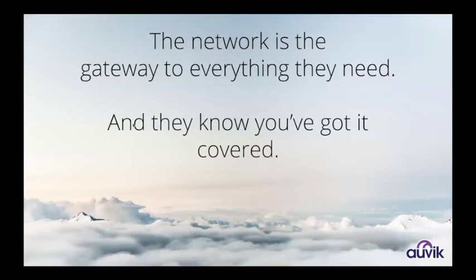And that's great, right? You've built a lot of rapport, a lot of business with your clients on helping manage their IT infrastructure and help manage that network for them. The problem really is when things don't go according to plan and when things aren't up. And the reality is that this network has become the gateway to everything that they need. Everything has moved to the cloud environment. So now the connection between my endpoints and the network and those applications has become increasingly important.